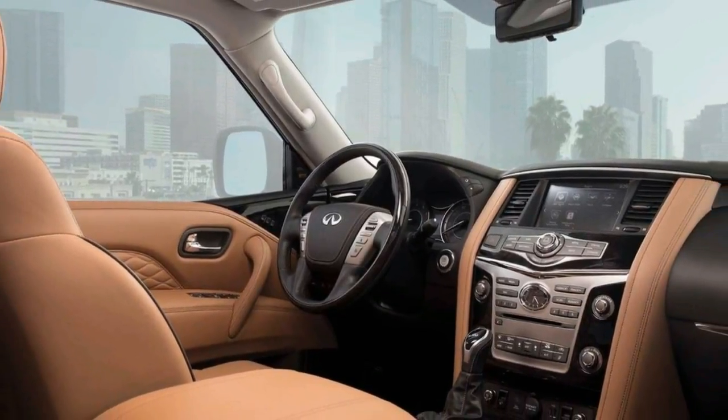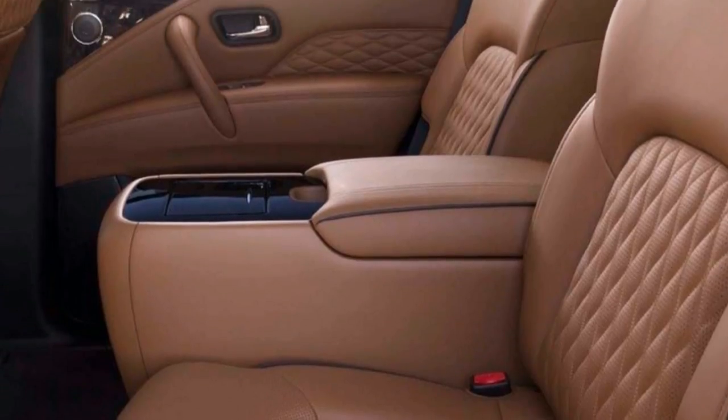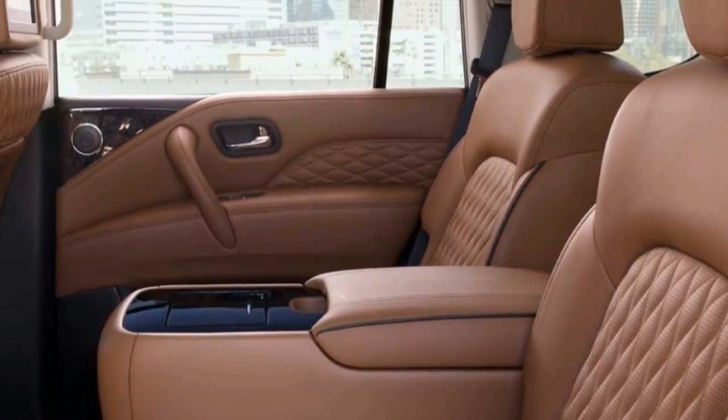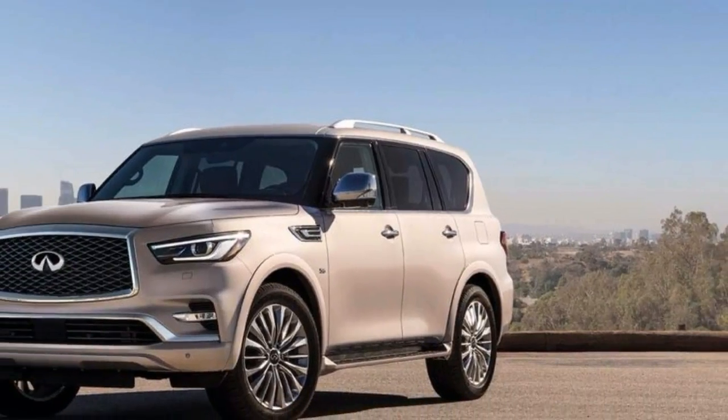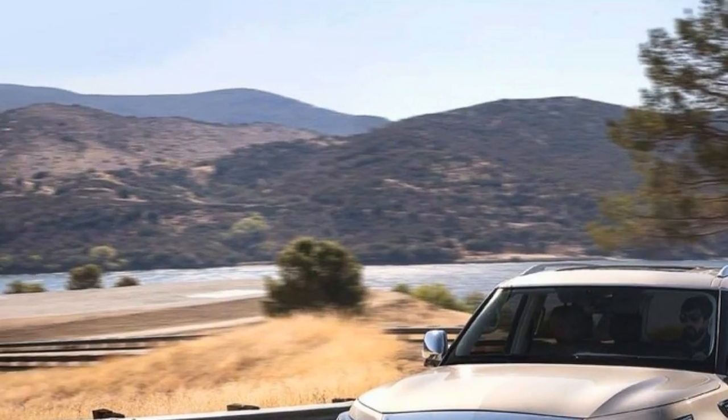Inside, changes are far less obvious. The same familiar layout will greet driver and passengers, though new stitching patterns for the seats and door freshen things a bit. The same holds true for all the mechanicals, with everything carrying over unchanged.